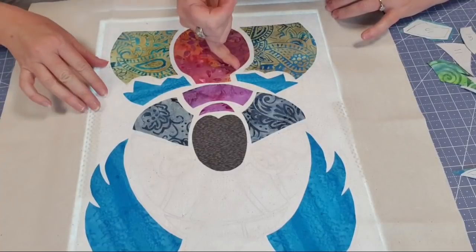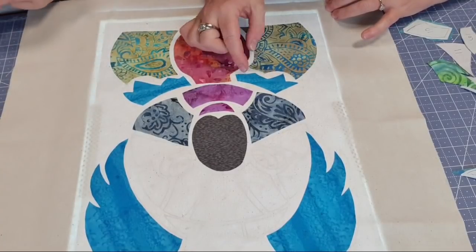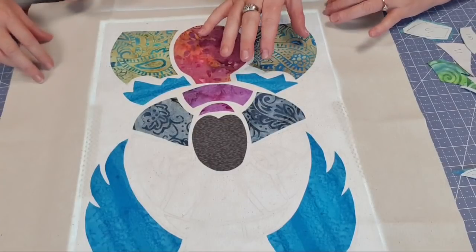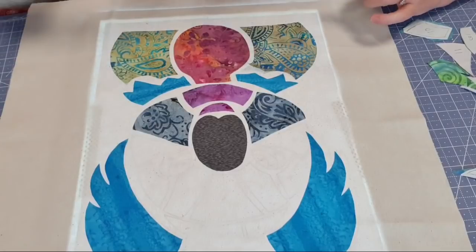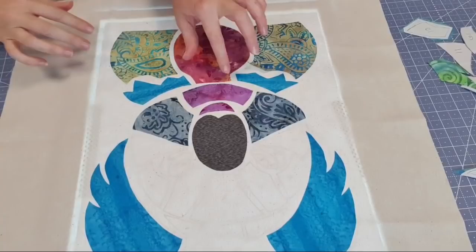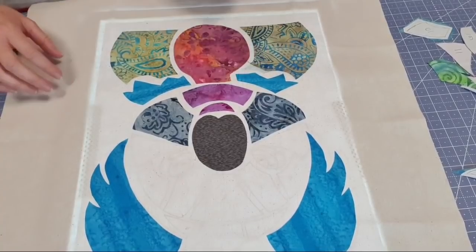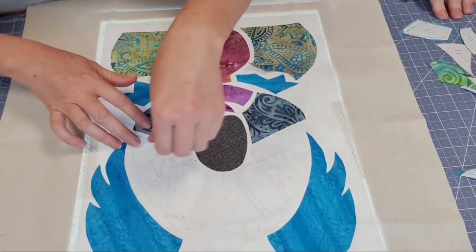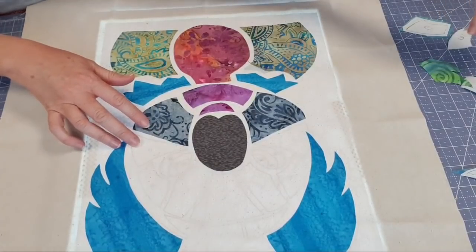Okay. So you can see here, this one isn't sticking down as well, mainly because it's got hot a couple of times. So that can sometimes happen. So I have a little trick for you for that sort of thing. And I'll just go and grab it. And all I do is, when I find it.